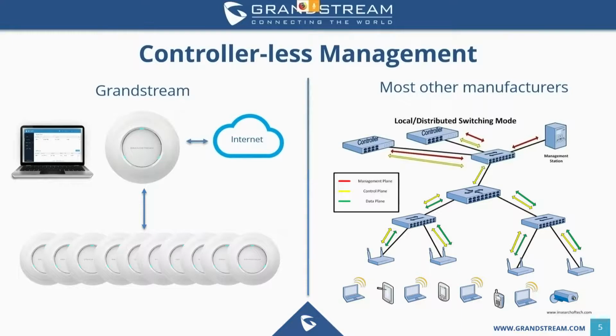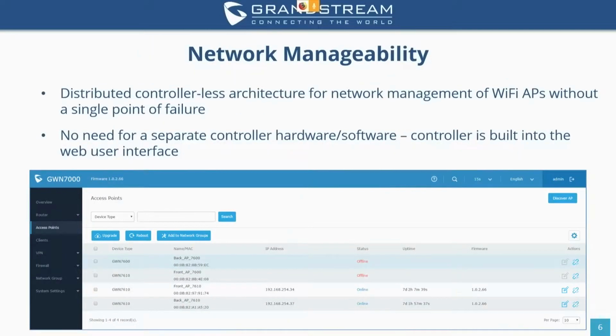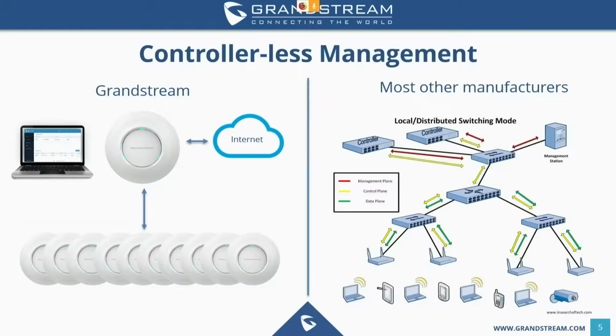I talked about the controller earlier, and I won't go into too many details here. Basically, as you can see from the picture, we've built the functionality of the controller, which with other manufacturers is traditionally hardware or software you have to purchase separately and then point to or connect to each access point to set it up. We've built that functionality into the web user interface of any access point or router. So you can use any access point or Grandstream router to control, set up, and manage an entire network of Grandstream access points.